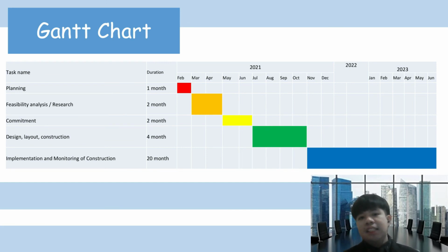Okay, then lastly is the implementation and monitoring construction. All the developers, government agencies, stakeholders, and project manager must play their own roles to monitor the construction of the beach resort. So this takes the longest time to finish. It almost needs 20 months to finish it.